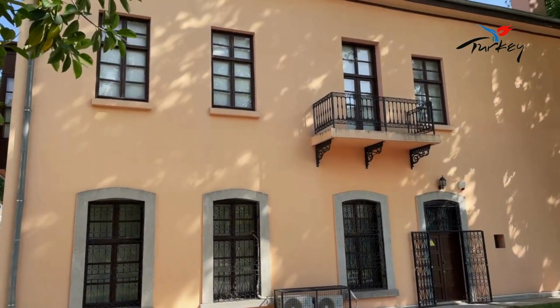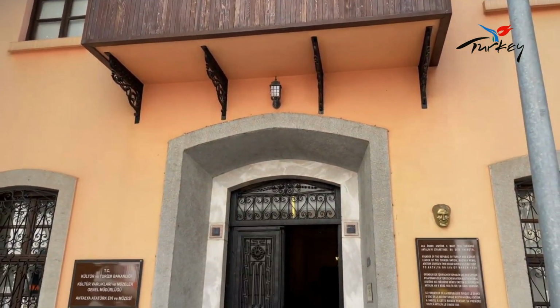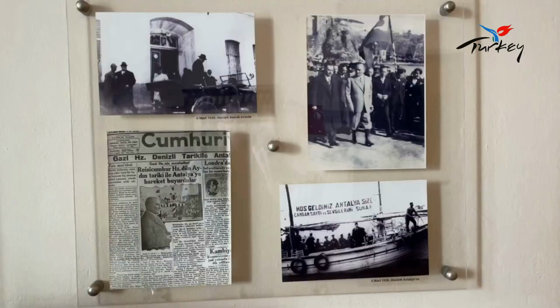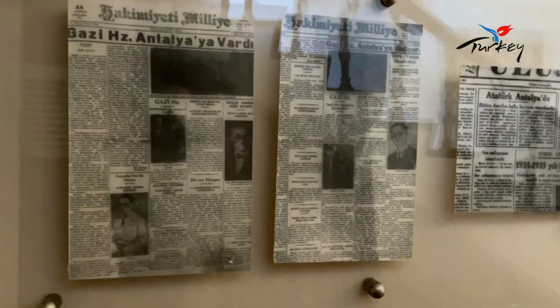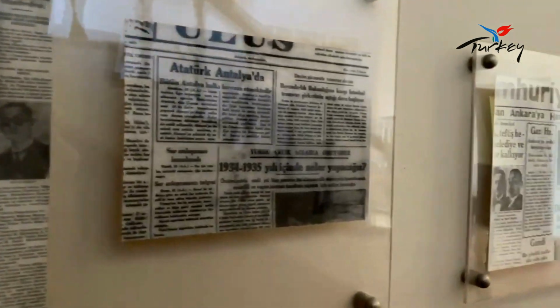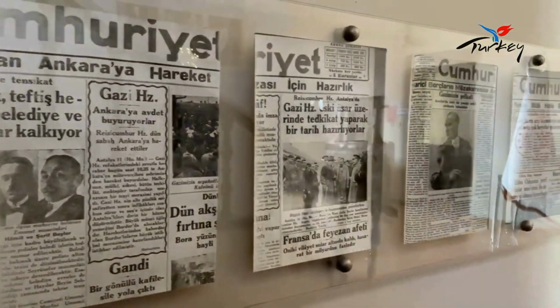Our first route is Antalya Ataturk House and Museum. Antalya Ataturk House has been open to visitors as a museum since 1986. Visit photos of Mustafa Kemal Ataturk, who came to Antalya 3 times and expressed that he admired the beauty of the city each time, are exhibited on the lower floor of the mansion. Additionally, documentaries about both Ataturk and Antalya are broadcast in the museum.